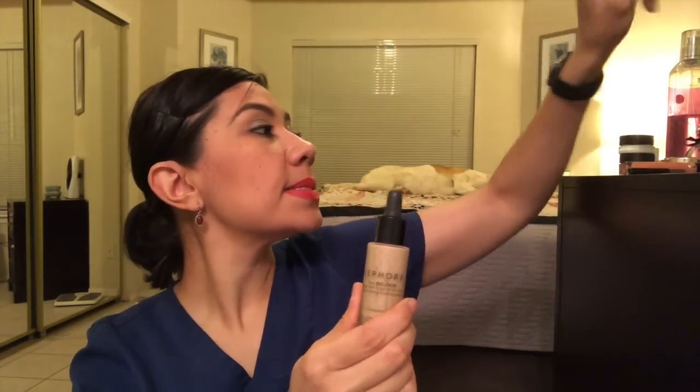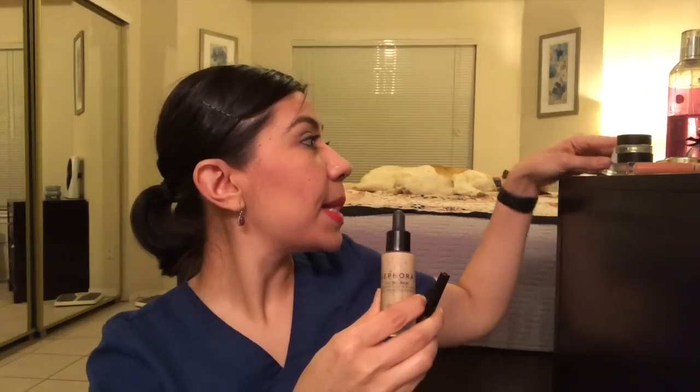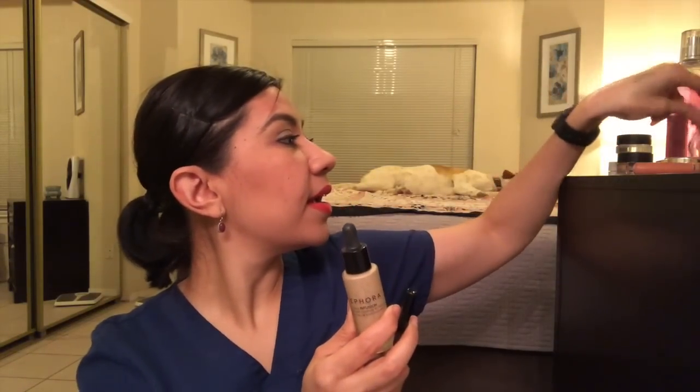Predictions for the items that I think I'm going to finish: 1, 2, 3, 4, and 5. I think I'm going to be able to finish these 5 items. We'll just have to see.